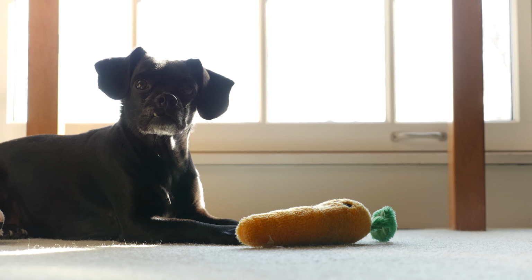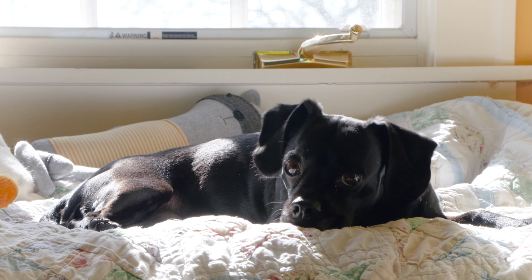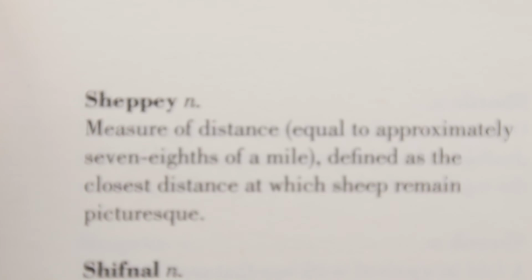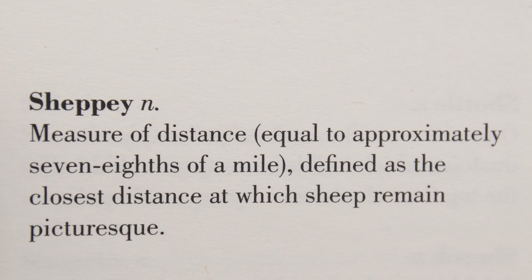Hey, Rudy. From far away, Rudy looks like a puppy, but the closer you get, you begin to realize that he's not really a puppy at all. There's this word that represents Rudy pretty well. It's called a sheepy. A sheepy is a measure of distance, about 7/8 of a mile, defined as the closest distance at which sheep remain picturesque. So the closest distance at which they look nice.